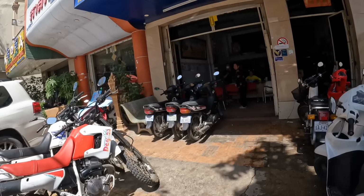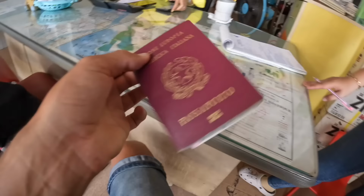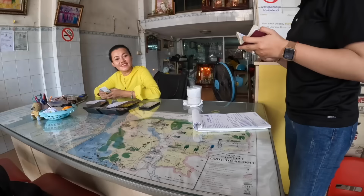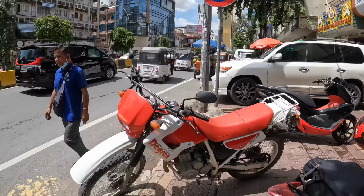So I can drive from Phnom Penh to Sihanoukville. Yes. And then go to Kampot and then Cap. Kampot and Cap and then come back. So I'm going to give my passport as deposit and then bring it back when I finish. Which one is my motorbike? Red or white? The red one. Red one. Oh, nice.